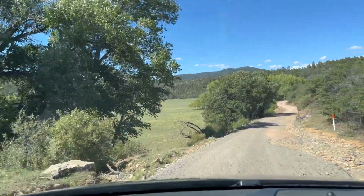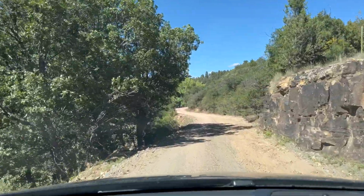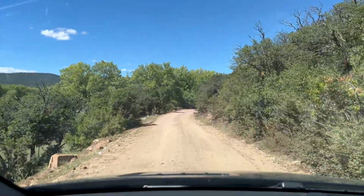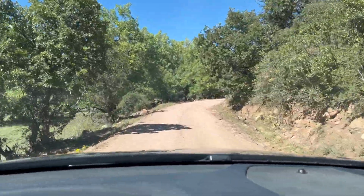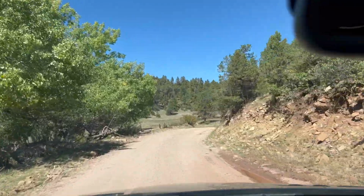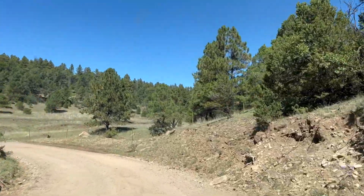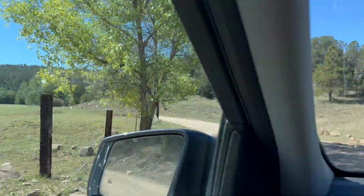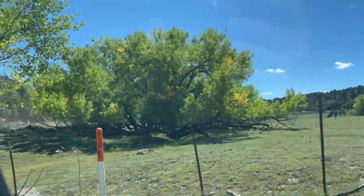Gorgeous. Wow, this road's a little washed out. Supposedly it's a county road, but there's no signs at all. But it also has a name, so it's a little bit confusing. I think I saw an acequia. Maybe that's where the water's coming from. Oh, it just looks like it's just a drainage. It's not an acequia.